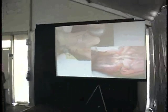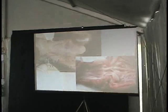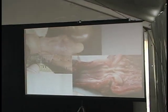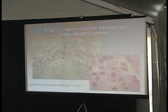This is the slide that Andy's been waiting for. So the top left is the penis of an adult male, where it's got a small plaque, which is early cancer. And then the bottom is the cervix of a female, and you can see a small little mole in there, which is the beginning of cancer in the cervix of females. So that's how it starts, a very small, tiny plaque.